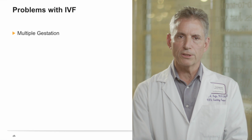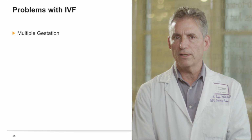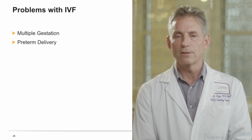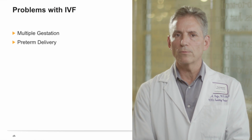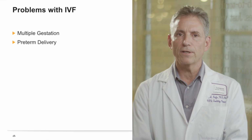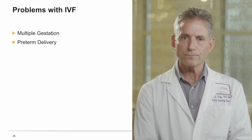The biggest problem with in vitro fertilization has always been multiple gestation. And because of multiple gestation, twins, triplets, and beyond, a lot of the morbidities from IVF are associated with the preterm deliveries and the problems that babies encounter having gestated with multiple pregnancy. We need to solve this problem, and we currently have the technology. In the early days of IVF, we didn't, and we had to sacrifice pregnancy rates to limit multiples. We no longer have to do that.